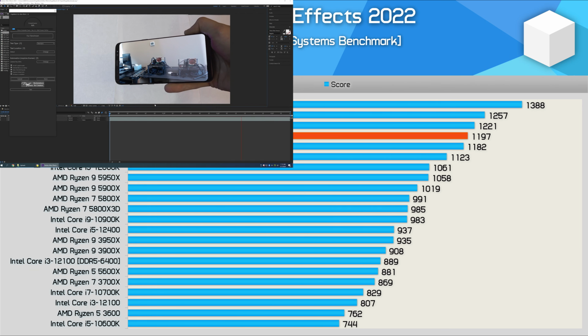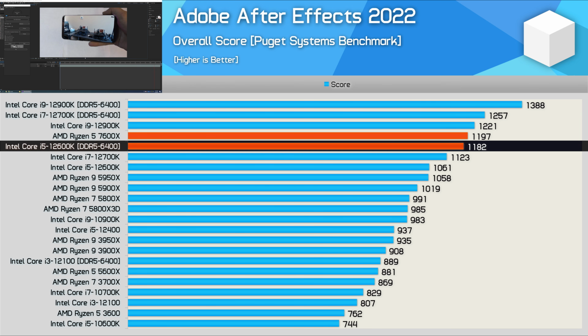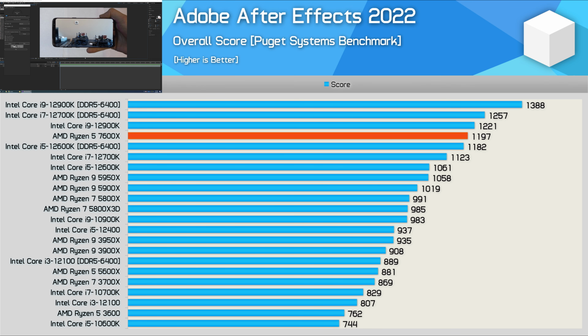The last Adobe application test we have is After Effects, and again, the 7600X does very well here, beating all Zen 3 base CPUs to narrowly edge out the Core i5 12600K, basically losing only to the 12700K and 12900K. In short, we're looking at a 36% boost over the 5600X and a 57% boost over the 3600.